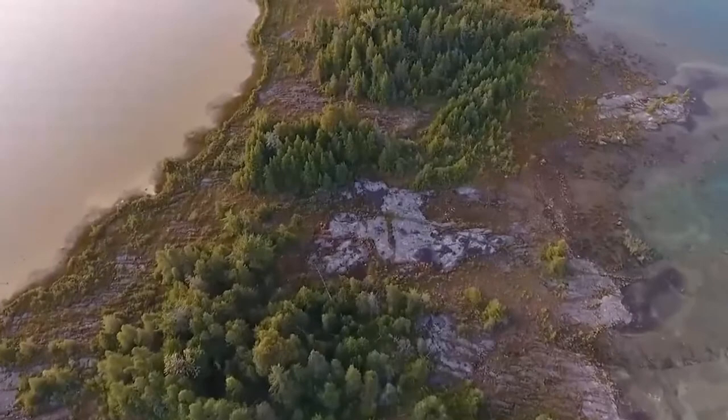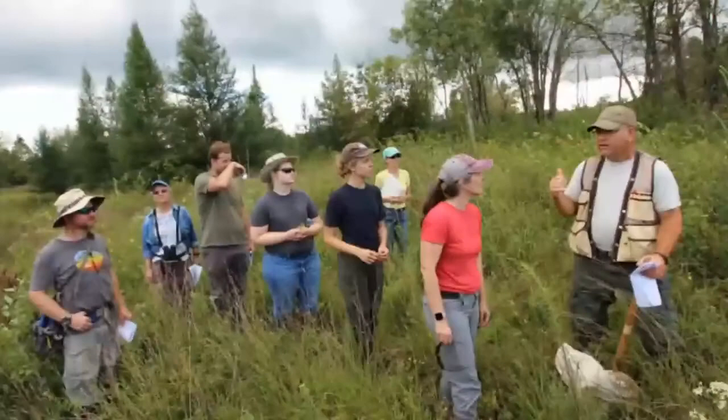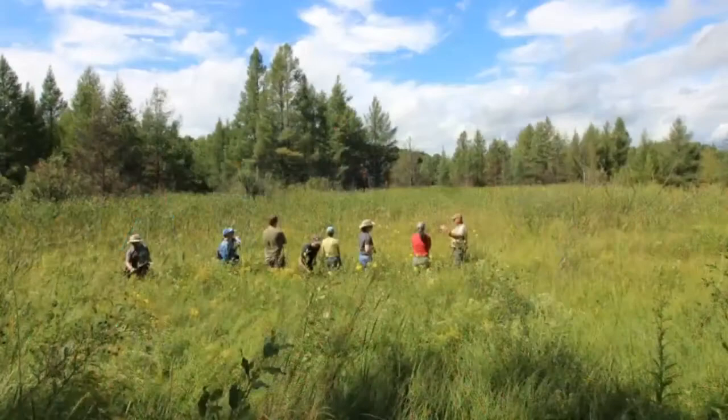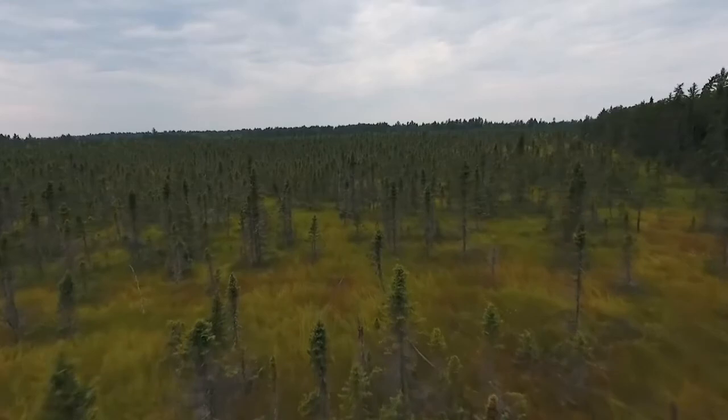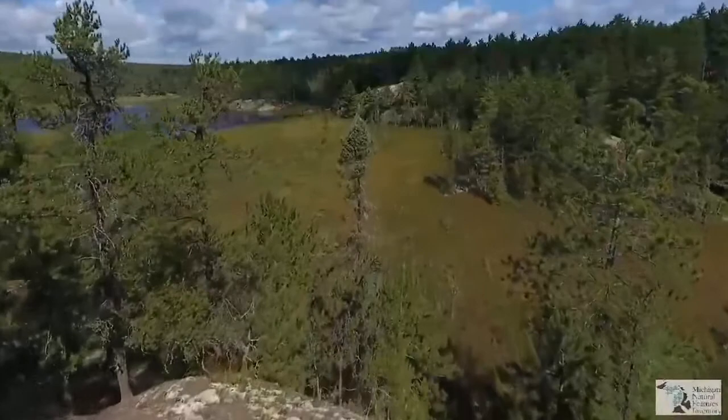It is easy to recognize the beauty of Michigan, but to protect it, we need to understand it. As a part of Michigan State University Extension, Michigan Natural Features Inventory delivers information about the state's natural resources to conservation partners. We document populations of rare plants and animals, and we describe our state's special natural community. We focus on the places that capture our imagination. Michigan is a treasure. Follow us as we explore the nature of our identity.